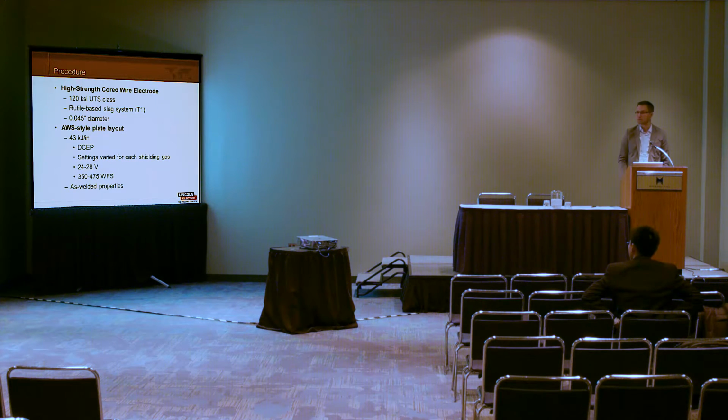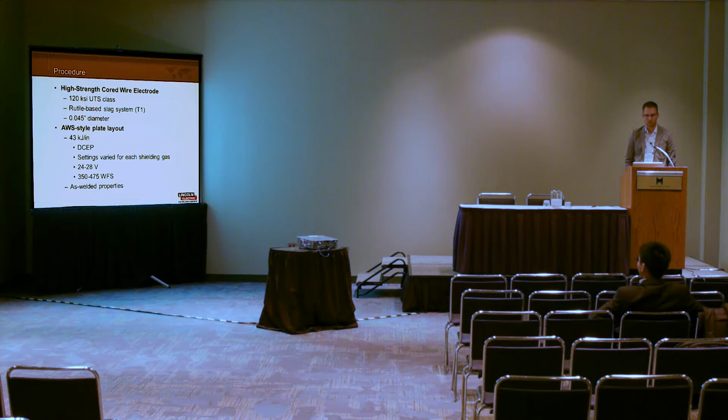So the procedure for this section, we used 120 KSI strength classification electrodes with a rutile-based T1 slag system and .045 diameter, and we welded an AWS style plate at 43 kilojoules an inch on DC positive. We did change settings as we changed shielding gases. Basically, as you make these changes to shielding gas, you have to compensate voltage and wire feed speed. Otherwise, you will not get a passing weld.